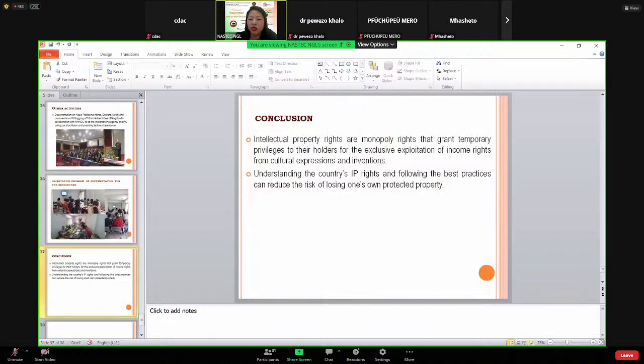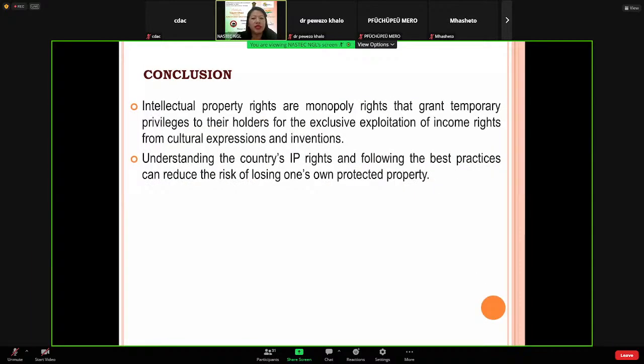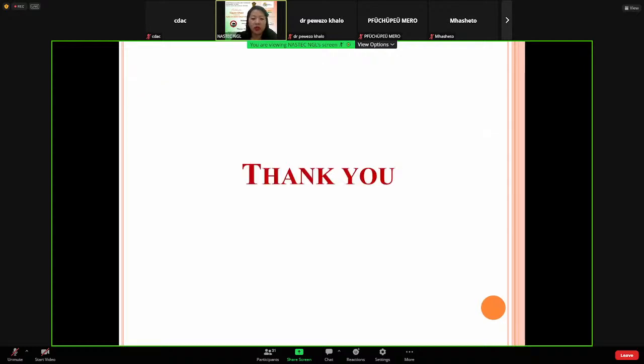So in conclusion, intellectual property rights are monopoly rights that grant temporary privileges to the holders for the exclusive exploitation of income rights from cultural expressions and inventions. So understanding the country's IP rights and following the best practices can reduce the risk of losing one's own protected property. Thank you.